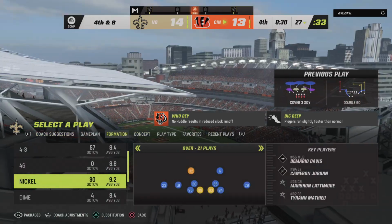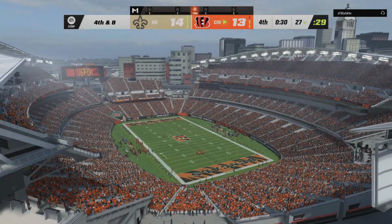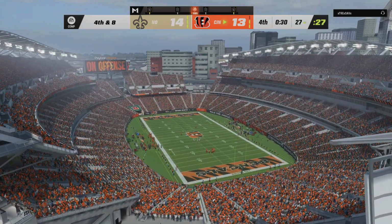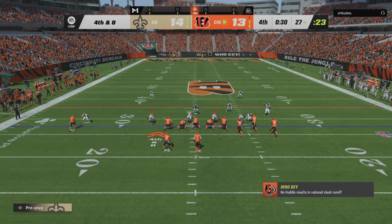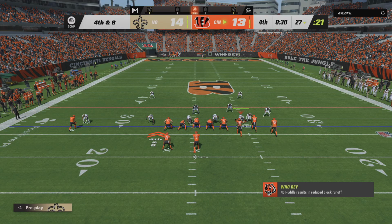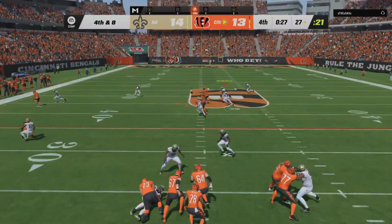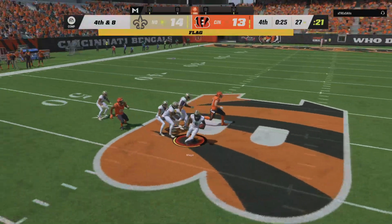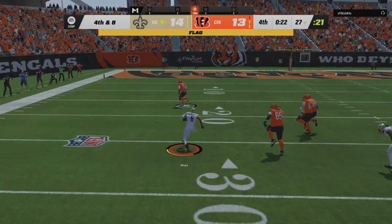With that incompletion, reality is staring them right in the face. This entire game is down to the next snap. Here we go. It's Burrow on 4th down. Oh, he forces one there. It's a potential dagger as it's intercepted.